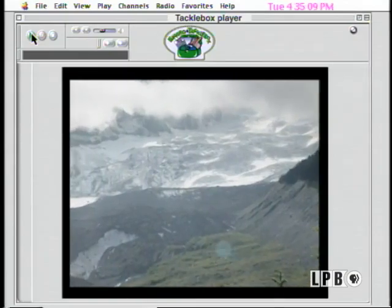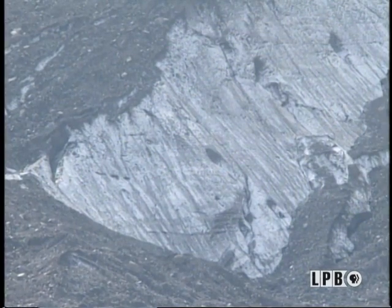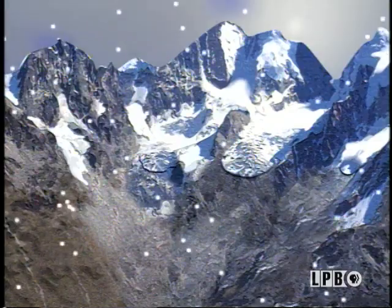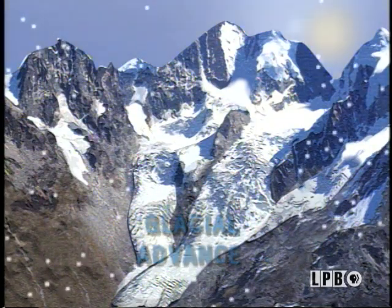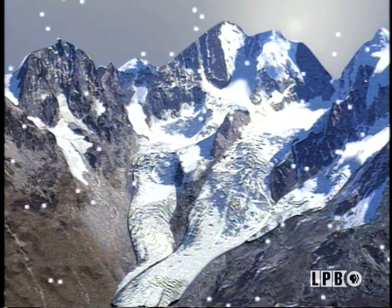Well, glaciers are also constantly melting as they move across the dirt. The friction of the ice rubbing on the ground may cause the ice to melt, or the climate could become warmer. That would also melt it. In reacting to the surrounding environment, glaciers advance when snow accumulation is greater than the melt rate, and then retreat when it melts. The process is melt and freeze, a very slow way to travel.